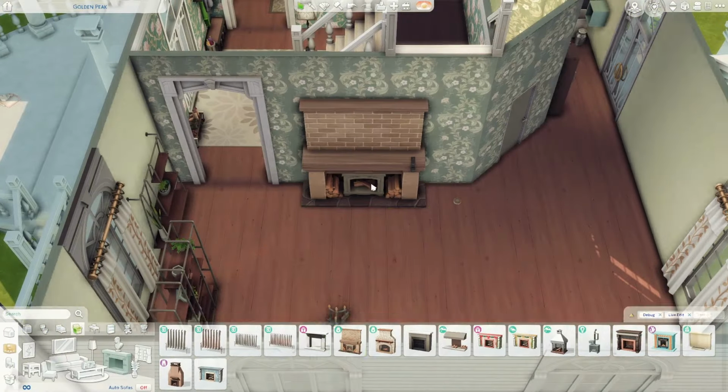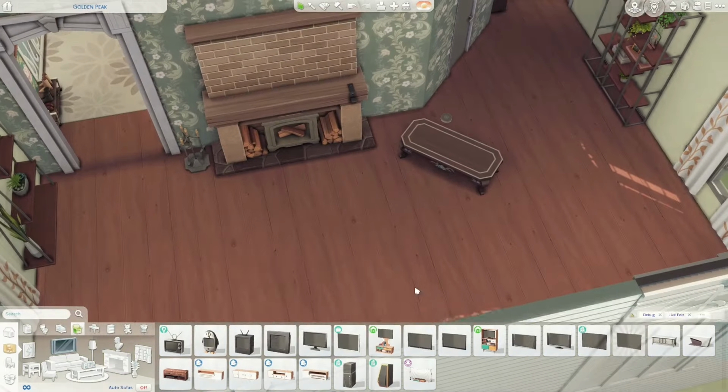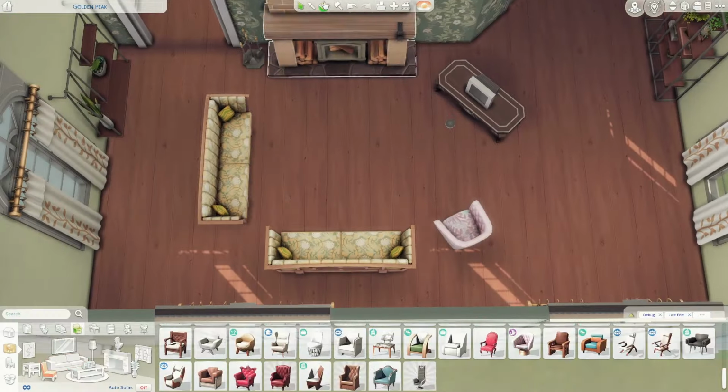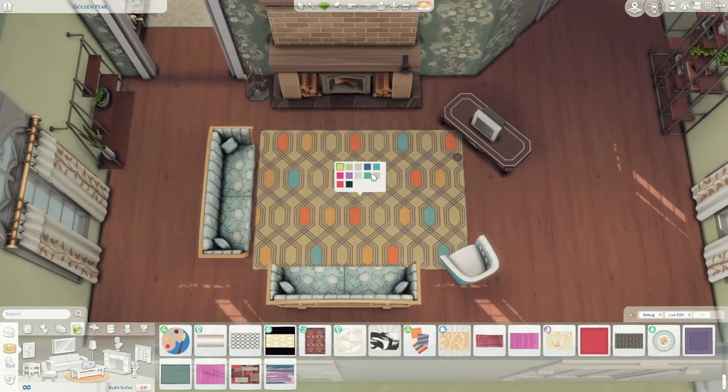Now we head on to the living room. I felt like this house has to have a fireplace. It is a must. And these couches I use from, I think it's the Decor To The Max kit. And it's really beautiful. I love these couches. They are so pretty.